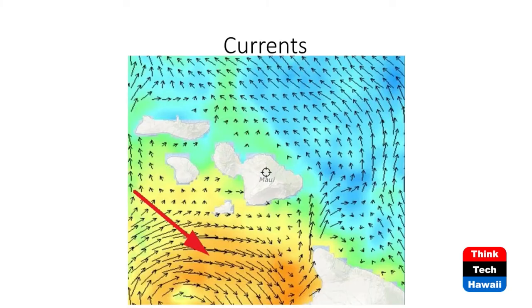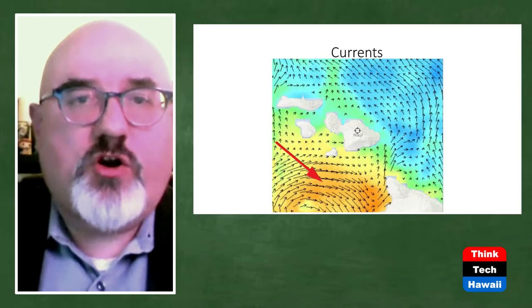Slide number six, please. And this is the important one. So that area, that arrow again, I'm pointing at the same area. And if you can see the arrows with the long tails, that shows you where these really strong currents are. And if you look real closely at Maui and the Big Island, none of those strong currents are even close to those islands, right? They're a good 15 miles offshore. It just so happens that's where these really strong currents are.